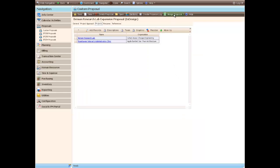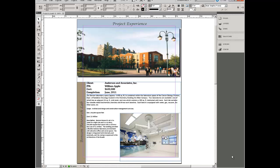To merge, I'm just going to click on Merge Current Section, and this is going to merge straight to Adobe InDesign. Here you see the sample project experience sheet in InDesign. We have the client name, the project manager, cost, completion, and the project description, and these fields all come directly from the Deltek Vision database. There were no extra steps or things to do. This was simply a merge directly from the custom proposals area of Deltek Vision.